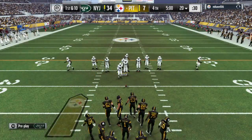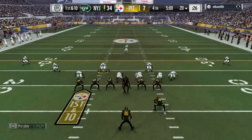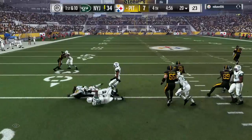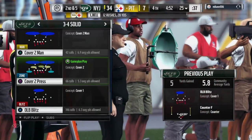Because they scored the last time, they're not quite as worried about being down on the scoreboard, because now their confidence is a little bit higher. They feel like they've got something going, and they feel like they can attack again and put more points on the board. Are you scoreboard watching if you're the offense, or are you just focused on this drive?